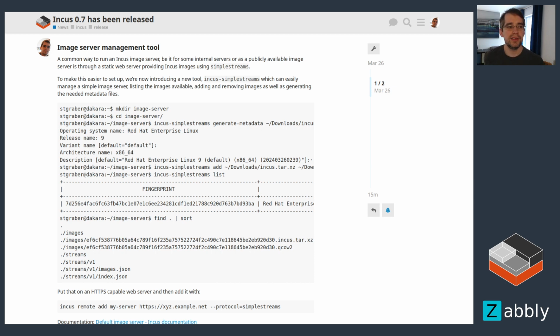The main server would be the community image server, which uses that format for all of its images. And if you want to run your own, what we've been doing so far is tell people to get a web server, make sure it's got HTTPS on it, put your image files on disk, and then go and look at our public image server for what the metadata looks like, and write your own by hand or write your own tools to then do the publishing.